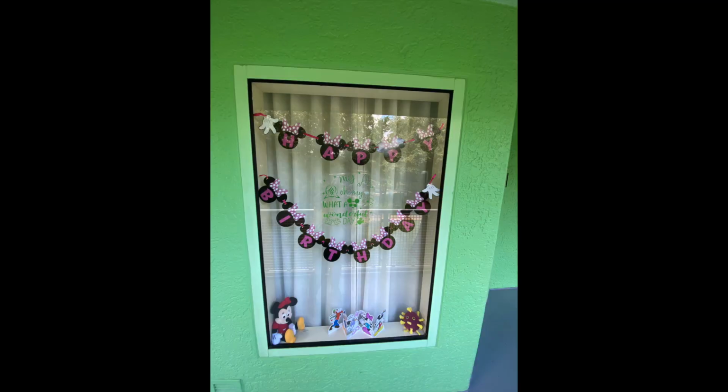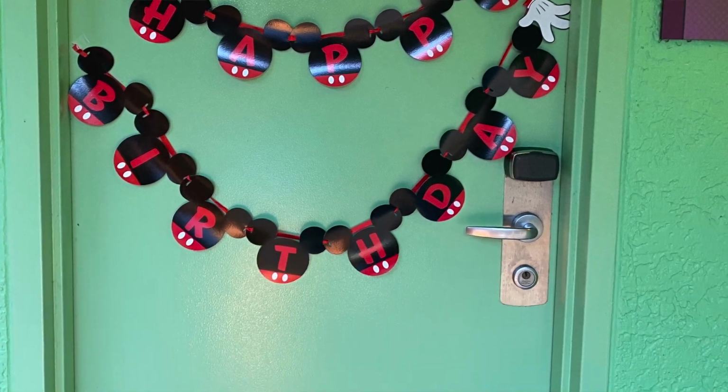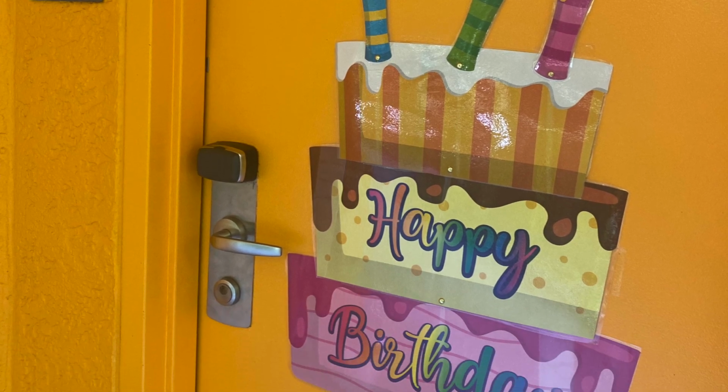Some of the themes I've seen, like birthday, I'll show a couple of my birthday ones that I've done. I go in October, which is when my birthday is, so I tend to decorate my windows and stuff to celebrate my birthday. I've seen anniversaries. I've seen people who have put things up and say, like, my first trip. Christmas is always fun.